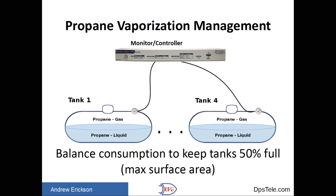So what we developed here was a balancing system that seeks to maintain tank level at 50%. And the reason for that is you can see in the illustration that the center of a cylindrical tank is the maximum surface area that you're going to get. If it's very near the top or very near the bottom, you don't have a big surface area to work with. And surface area is important because every little bit of surface you have increases the possibility of vaporization. So even as that temperature drops, we're going to get the maximum possible boiling of propane that we can get considering the temperature.